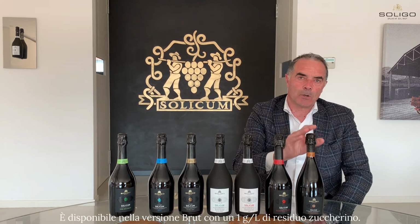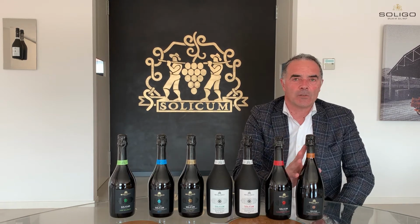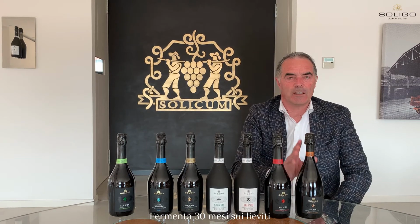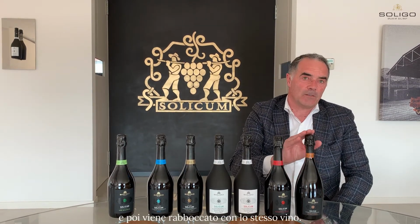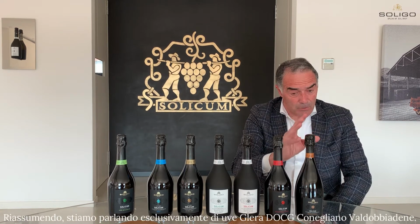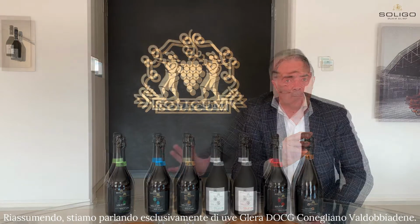It's available as Brut with the residual sugar of 1 gram per liter. We can define it an extra Brut. It stays 30 months on the yeasts and then it's topped up with the same wine. In summary, we are talking exclusively about Glera DOCG Conegliano Valdobbiadene grapes.